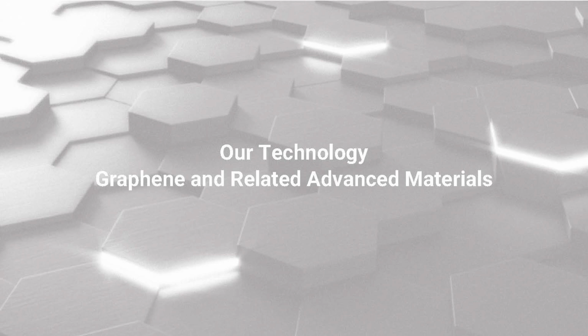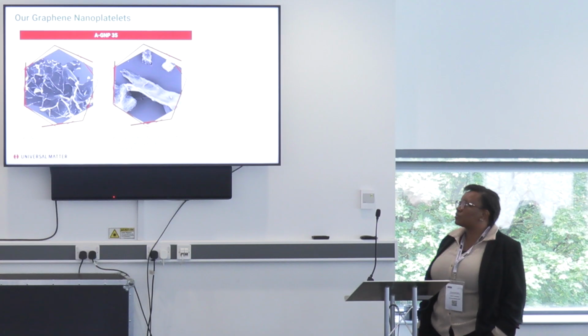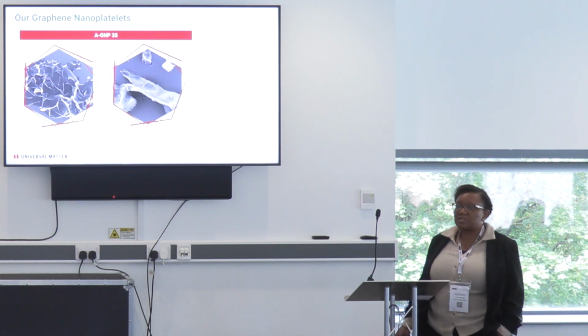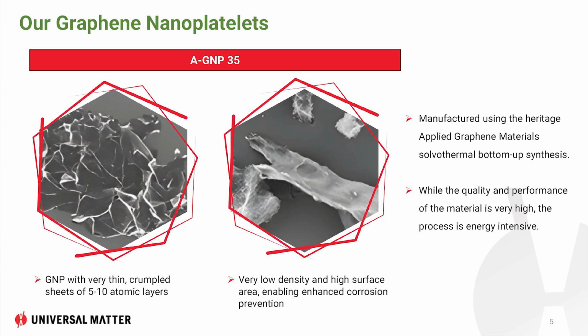So I'm going to talk a little bit about our technology, and we have graphene and we have related advanced materials. Historically, we have our graphene nanoplatelets, which are manufactured using the heritage Applied Graphene Materials process, which is a bottom-up synthesis method. While the quality of this material is quite high, the process is quite energy intensive. We get a graphene nanoplatelet which is very thin and crumpled, and it's about 5 to 10 atomic layers. It's very low density, it's got a high surface area, and it gives us very good corrosion prevention.